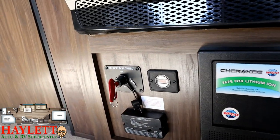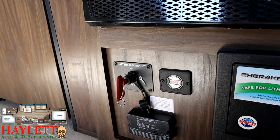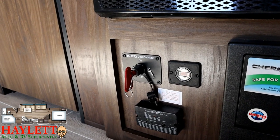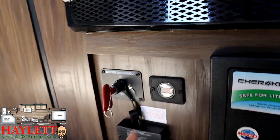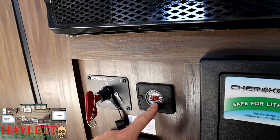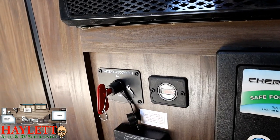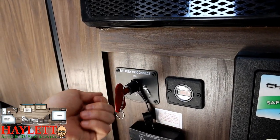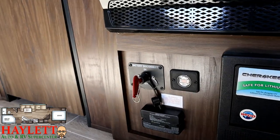Now, this RV has the Cherokee Juice Pack option on it, meaning your camper has its own built-in solar panel on the roof helping keep the battery charged up, which is really, really nice. That will be very useful. And that's what this is right here. Think of it like the fuel gauge in your car, but it's the fuel gauge for the battery on your camper. It's very neat. You can also hard turn the power on and off, which I do recommend when you're going to be storing the RV long term.